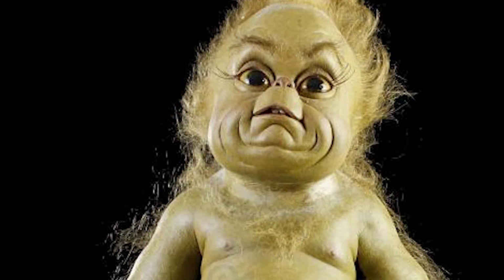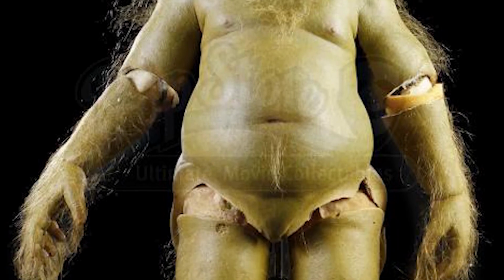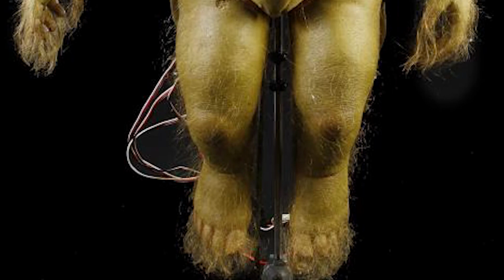There are two animatronics in the movie. The first one is Baby Grinch, and I think he is so cute and realistic and lifelike. He is also made out of foam latex. He's mounted on a metal pipe with a wooden base and is articulated with animatronics, and he just turned out so cool and so lifelike. So I think he's a really cool animatronic.